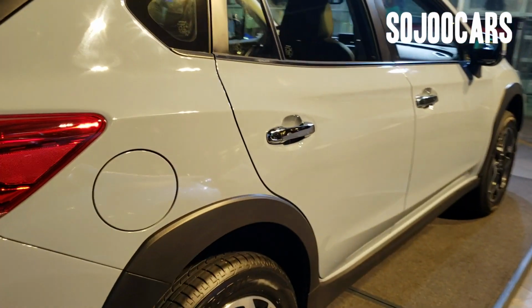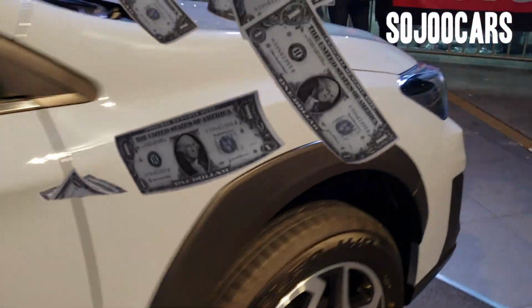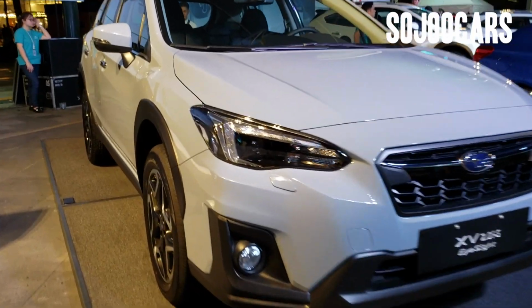This variant is just below the GT variant, which costs 100,000 pesos more, and it is priced at 1,668,000 pesos. Let's start with the front fascia.